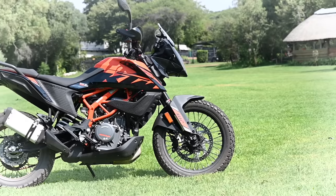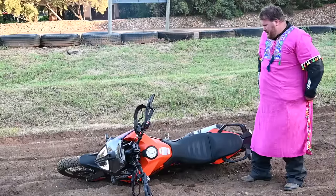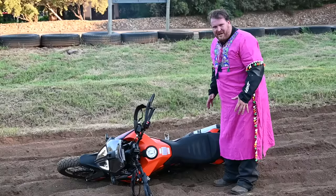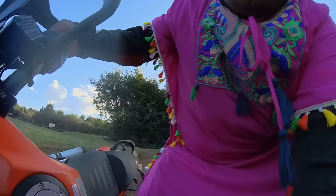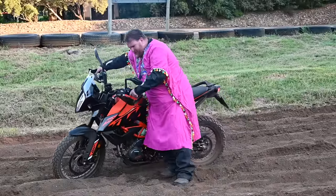Meanwhile, the KTM is 3 kilograms lighter. But it doesn't show it. Right. KTM. This just looks heavy. I don't know why it does. It just looks... Okay. That's not so bad.